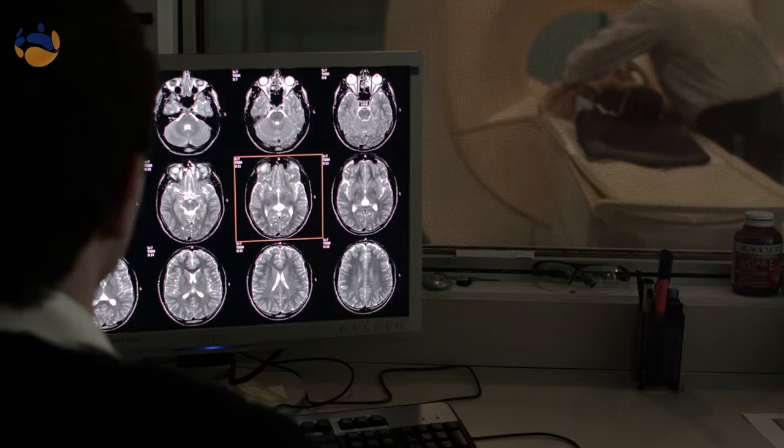MRI scans don't use any ionising radiation or X-rays. They use magnetic fields and radio waves to produce your imaging. For this reason, it's perfectly safe for your child to have an MRI scan.